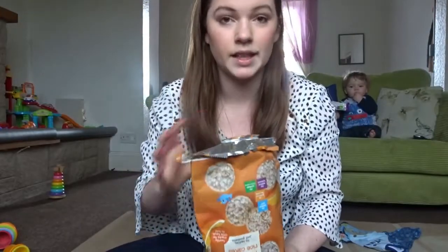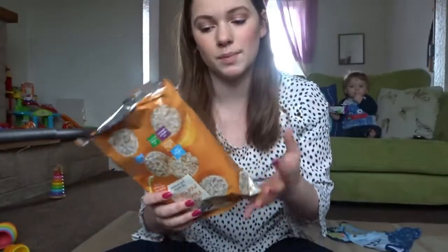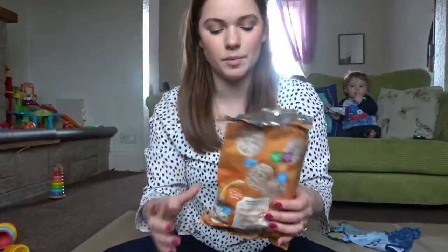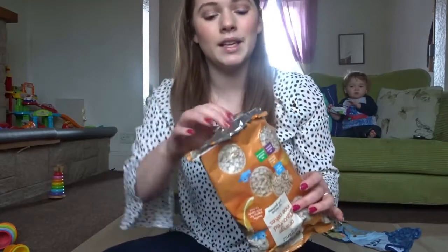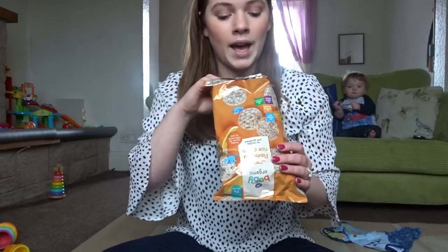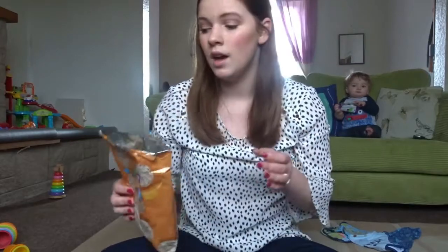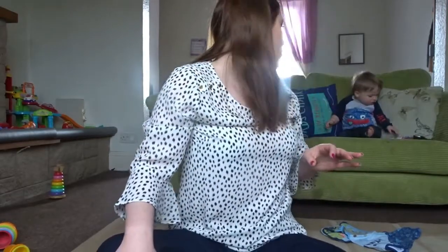Joshua loves these. I think his favourite flavour is the raspberry ones, but they do all sorts of flavours. They're really reasonably priced. The only bummer about these is they're a really big pack, and they're not resealable, which is a little bit annoying, but they're not that expensive, so it doesn't really matter. So snacks is one of the biggest things that we couldn't live without at the moment because it keeps us sane.